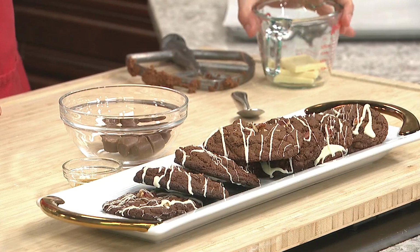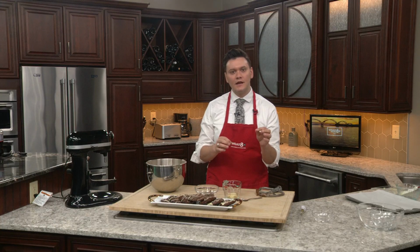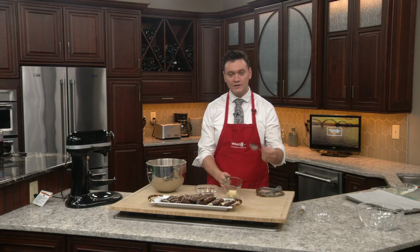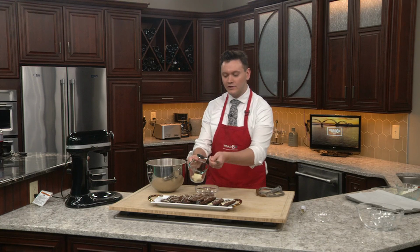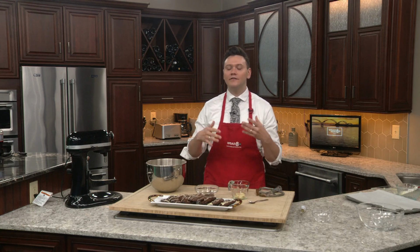You're gonna take your white chocolate squares, put that in the microwave for about 15 seconds at a time until it's fully melted. Take your spoon, stir it up, and then you're just gonna drizzle it right over the top. Let that set up first, and then you're ready to serve.